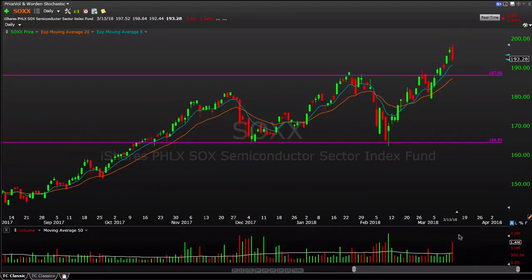Take a look at semis. I think this is an interesting loud day to take notice here in semiconductors as well. Almost double the volume, bearish engulfing bar. So take note of that.